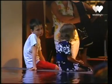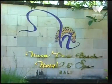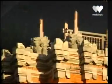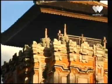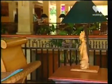Bali is often considered the best combination of Indonesia's culture. Nusa Dua Beach Hotel and Spa is a perfect example of this blend. In 1982, they opened their doors to a world-class resort that combines traditional Balinese architecture along with Indonesian artwork.